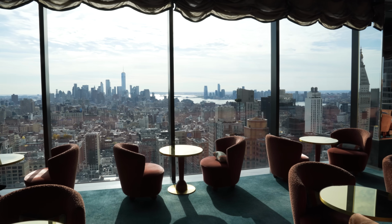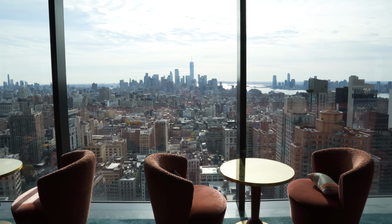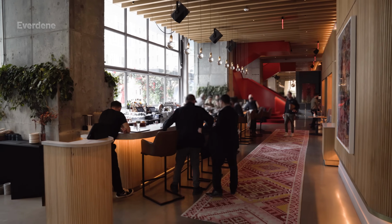But the best part, like everything in this hotel, you have these absolutely insane views of the city. Even better, their signature cocktail here is also a play on being 50 stories up in the clouds. It's a smoke-filled cocktail that I'm really excited to try.